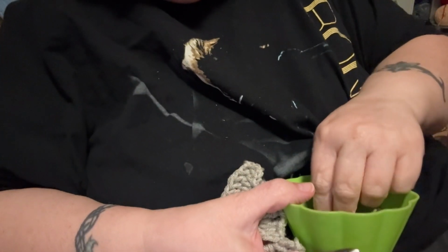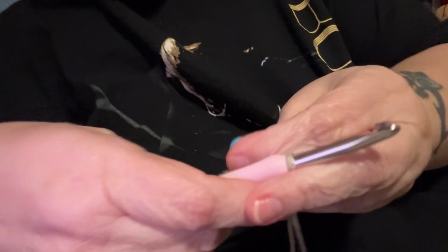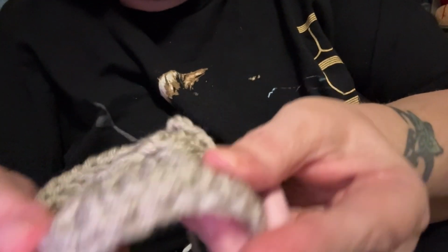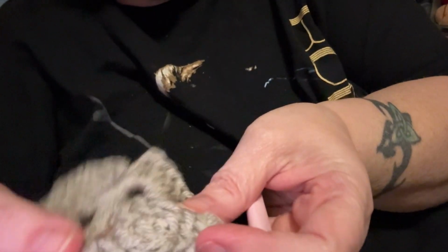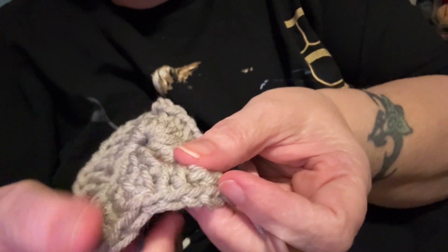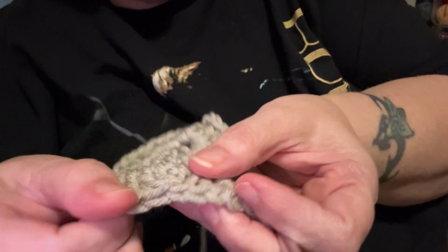And what helps best, and let me grab a stitch marker, what'll help you know where you're doing your decrease is to go right here at this decrease. Let me see if I can show it to you, because it's going to look different, but it takes a little while for it to really show. It takes a few rounds for you to really notice the difference.